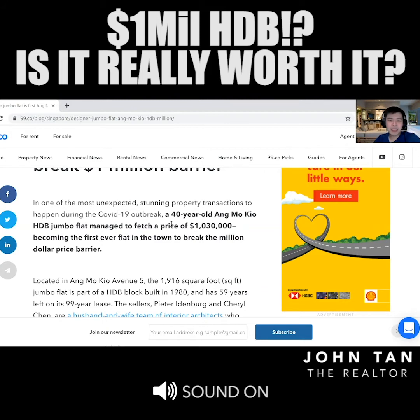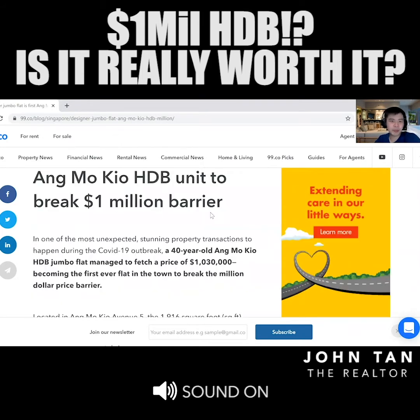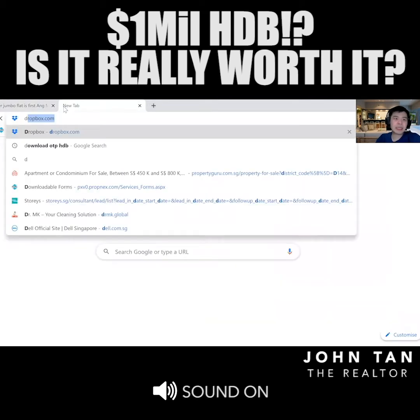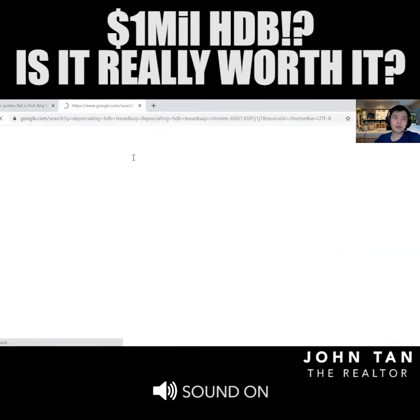Okay, so this 40-year-old Ang Mo Kio flat managed to break a record price of 1.03 mil. And there's only a remaining 59-year lease on the 99-year lease. So as we all know, about the depreciating lease that's already happening for HDB, I'll just do a quick search and show you.